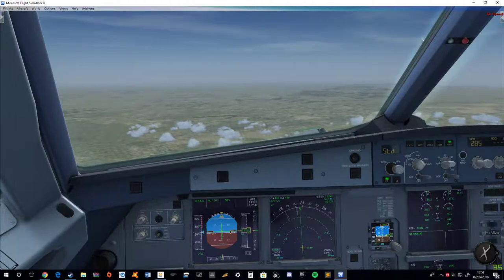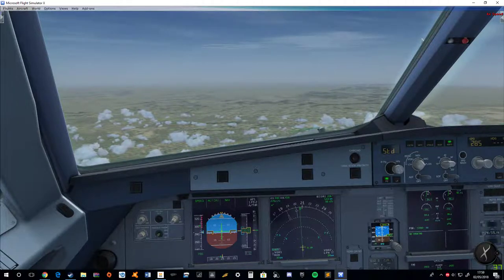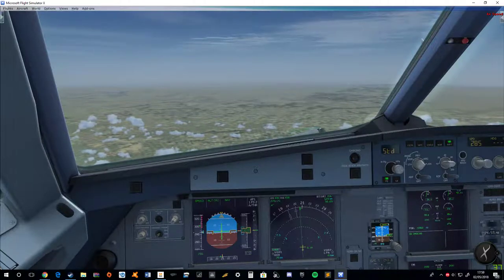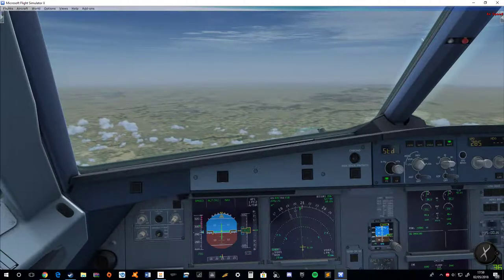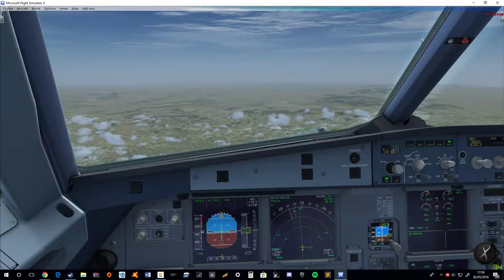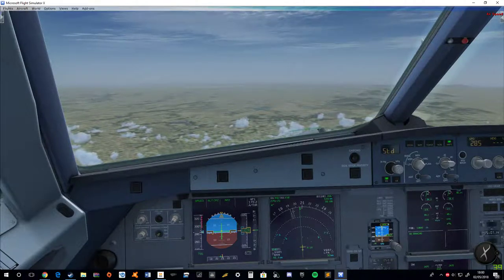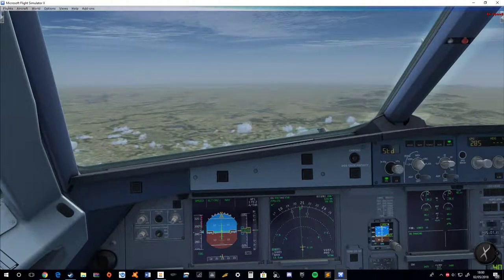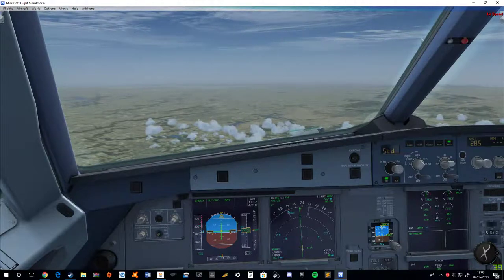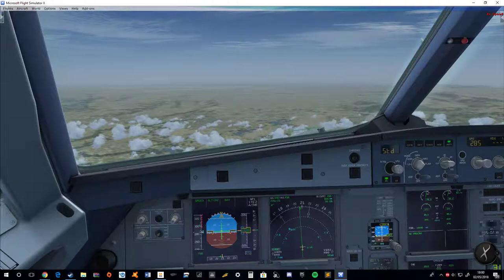Air Force 526 Fox Fox, direct to Raysia, then Adusa. Raysia, Adusa, Air Force 526 Fox Fox. Thank you. Roger, climb level 360, this will be final level within Swiss airspace.